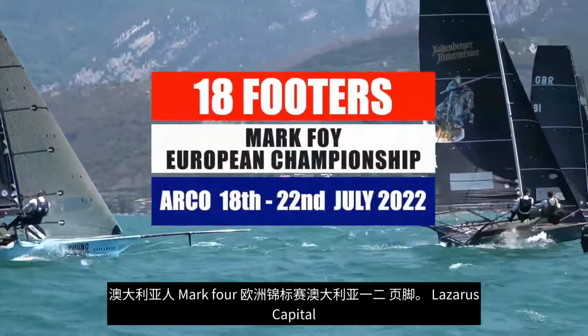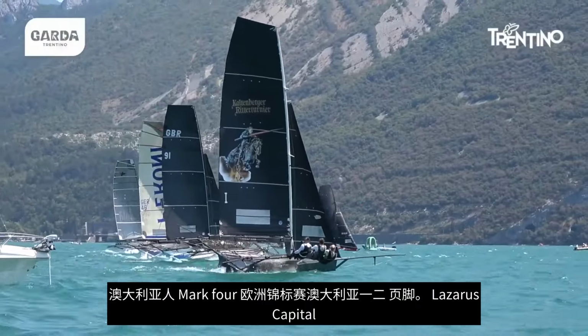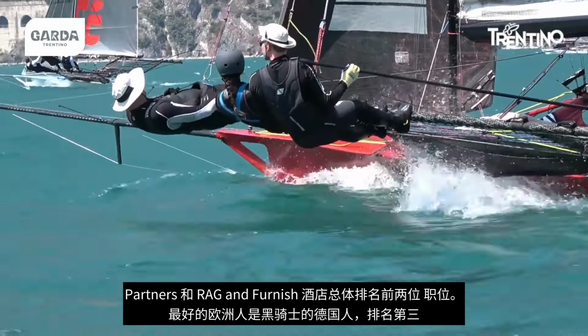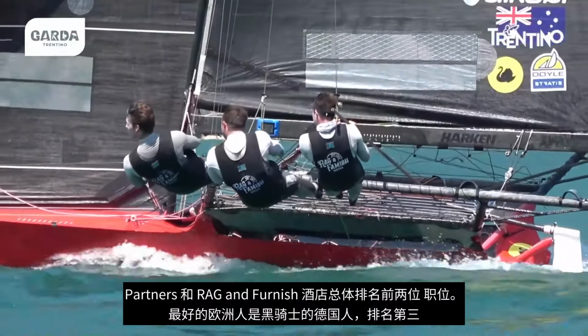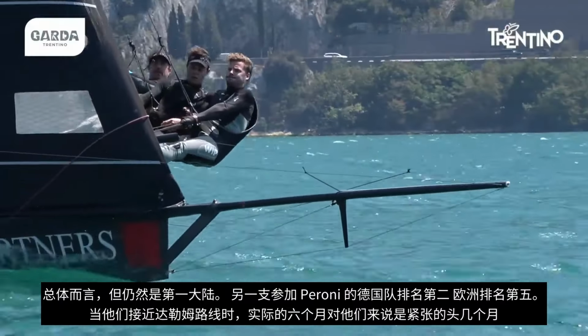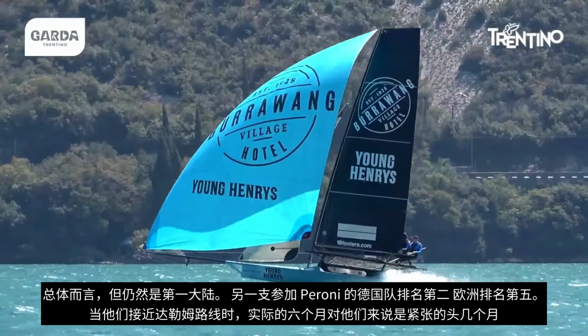Australian 1-2 at the Mark IV European Championship of Australian 18-footers, Lazarus Capital Partners and the Rag and Famish Hotel in the first two overall positions. The best Europeans were the Germans on Black Knight, down to third place overall, but still first continental. The other German team on Peroni were second European and fifth overall.